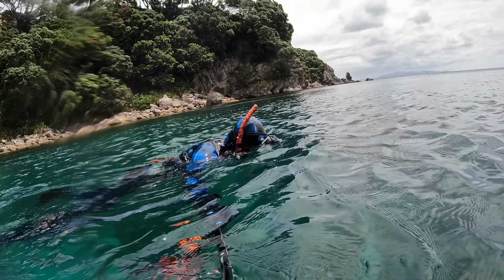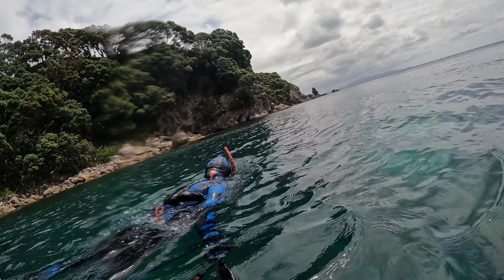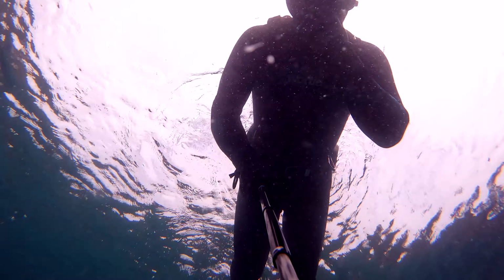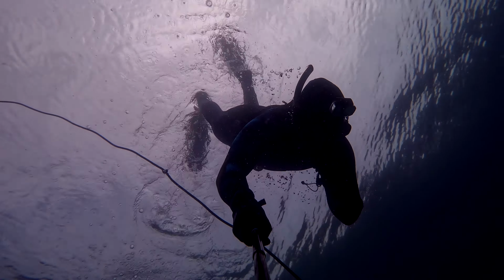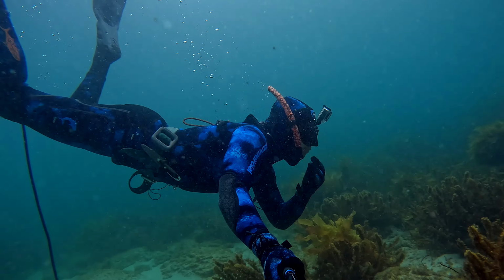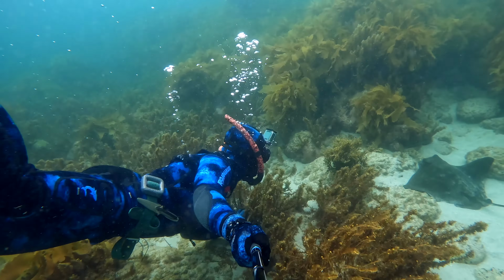All lubed up and the wetsuit on, it was time to jump in. Now, as soon as I put my head underwater, there's an eagle ray sitting pretty much under the boat. I went down for a closer look and was able to get pretty close to this thing. I even managed to get the camera really close and it just sat there nice and patiently, and you can see this fishing hook. Big fishing hook right in its lip.